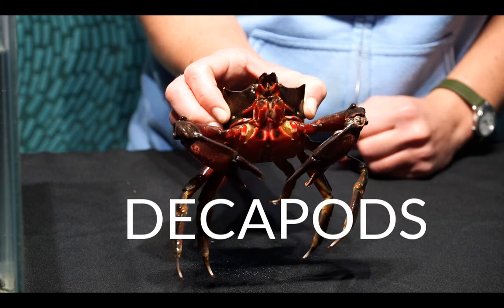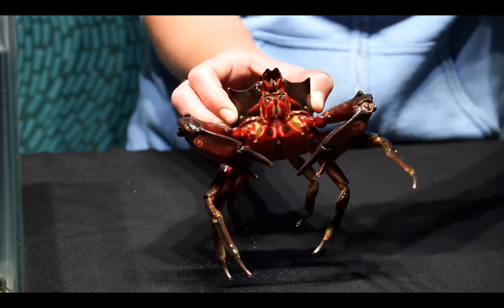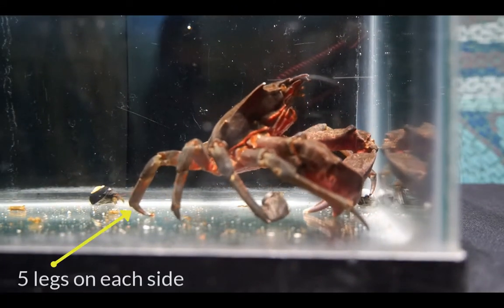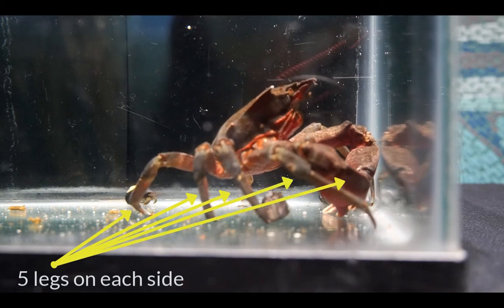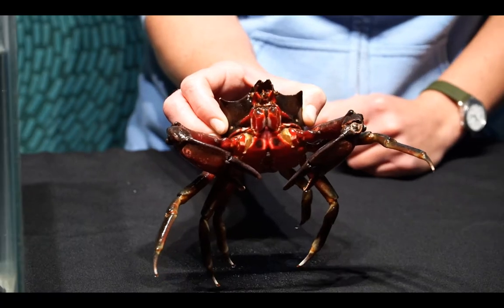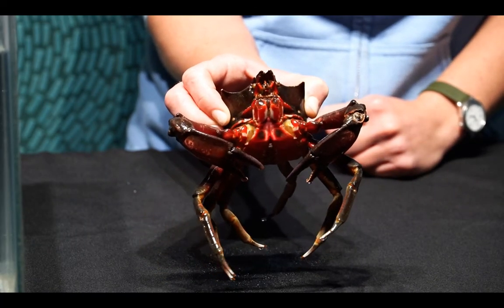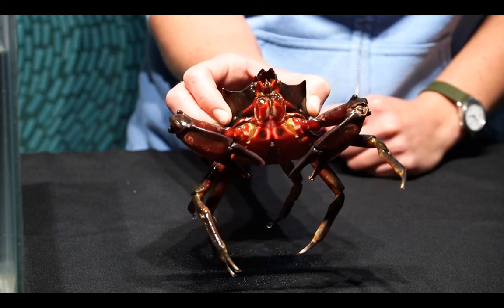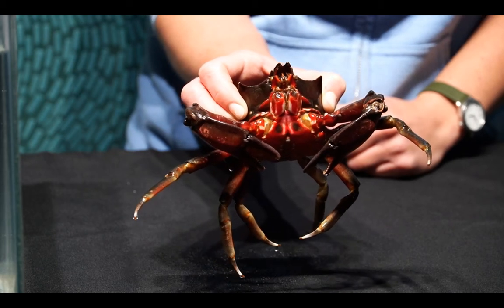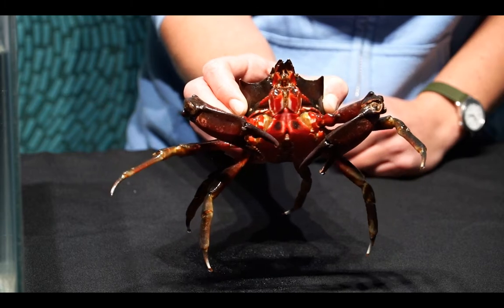Crabs are called decapods because they have 10 legs, 5 on each side. They use these legs to walk around in the intertidal zone and under the water. And their front pair of legs ends in 2 claws, which are used for grabbing, tearing, or crushing their food. For the kelp crab, this means snipping off small pieces of kelp that it can eat.